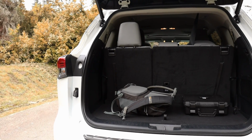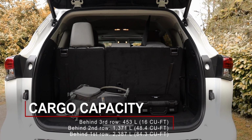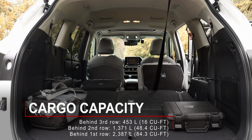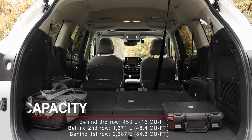But behind the seats, the 2022 Highlander Hybrid has 453 liters of space behind the third row, 1,371 liters of space behind the second row, and 2,387 liters behind the first row with all seats folded.